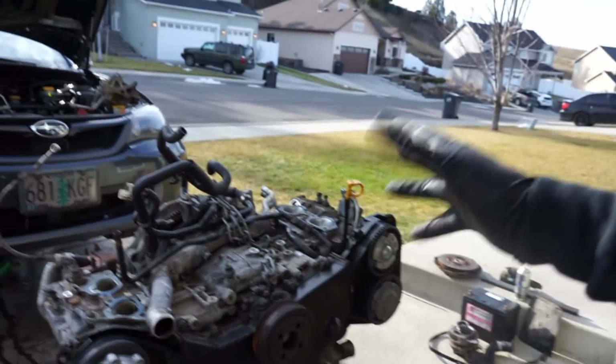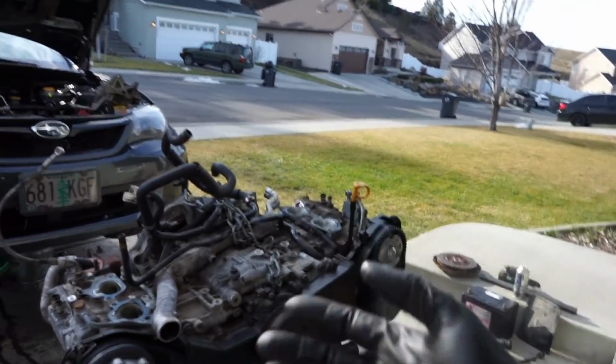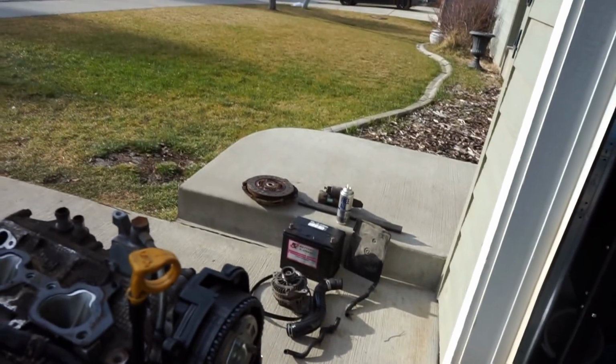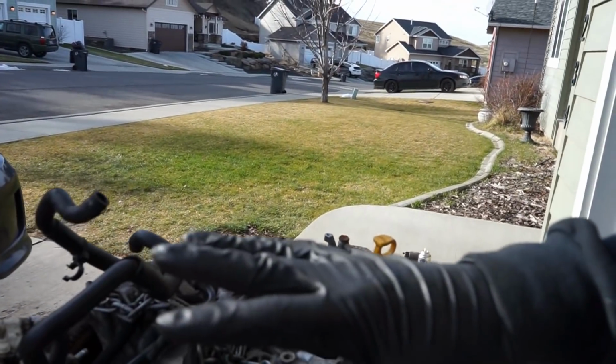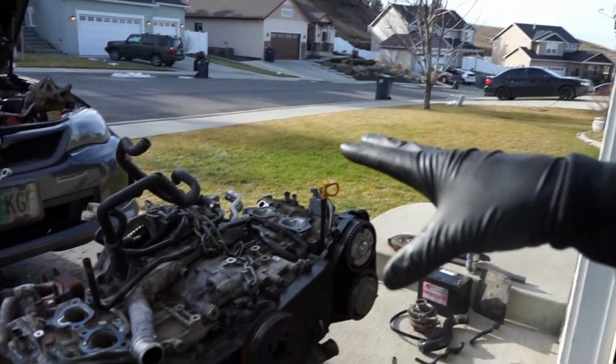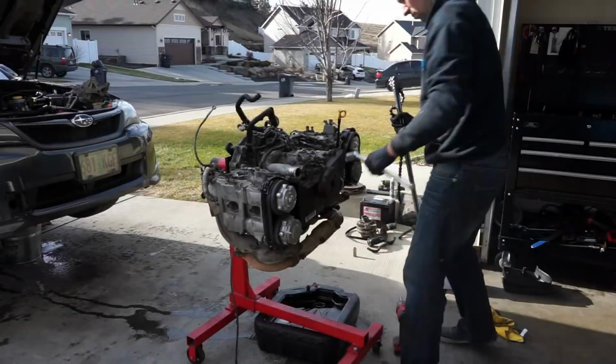As I'm tearing into this, I am seeing some of the things line up that we were told. That obviously it had new head gaskets and he went through it. It does have a newer timing belt on it, even though we will be replacing that anyways. And going through, this thing does look like it's been worked on before. So I'm going to continue getting this thing torn down, get everything off, get it ready to go, and get this thing apart.